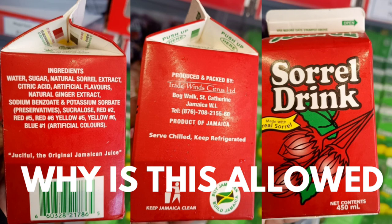was shocked. Because I know when it comes down to sorrel, the hibiscus, I know how pigmented it is. So I can't understand the reason why they would want to fool this drink with so many different artificial colors. And we're talking about E number 2 red, E number 5 red, E number 6 red, yellow number 5 and yellow number 6 and blue number 1. What is the purpose? Why would you want to put so many E numbers, so many artificial colors in a drink that is highly pigmented?